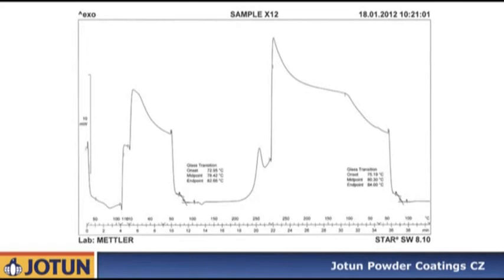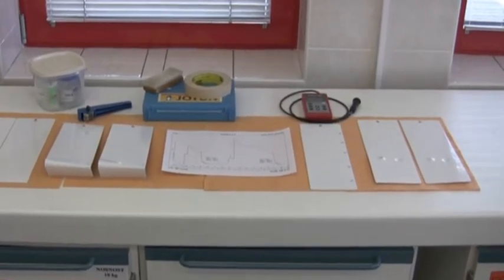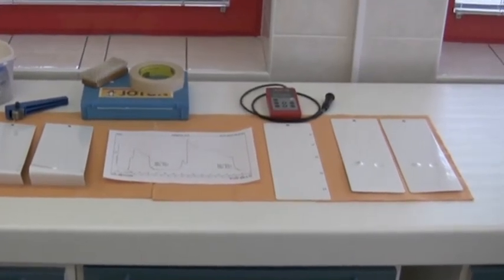This method can be used as the first step in optimizing the curing process. In order to set the curing parameters accurately, it is necessary to measure the temperature profile of the curing oven, which will be the topic of one of the following presentations. There are standard methods that we use to test the curing level of powder coating.